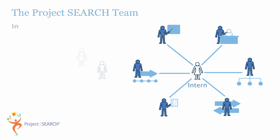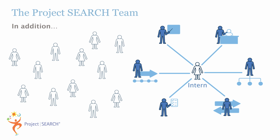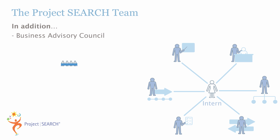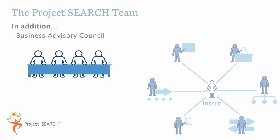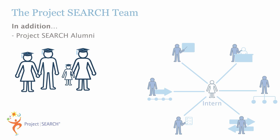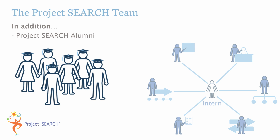In addition to the Project Search positions you've just learned about, there are a number of other roles that, while less front and center in day-to-day operations, are nevertheless important. For instance, there's the Project Search Business Advisory Council, made up of industry representatives who understand the local employment situation and are connected to local employers. And there are Project Search alumni who can help in marketing and recruitment by serving as living evidence of successful outcomes and by providing their unique perspectives of what it's like to be a Project Search intern.